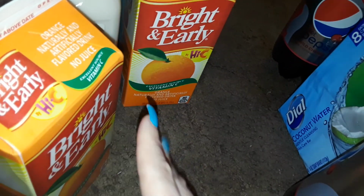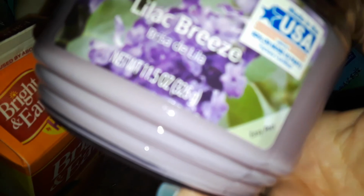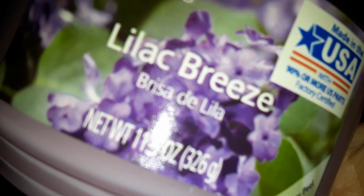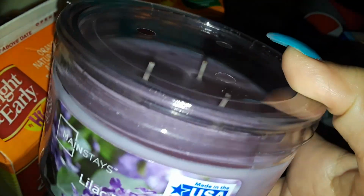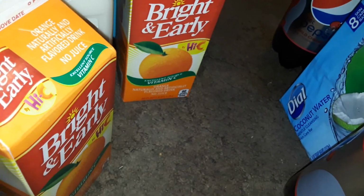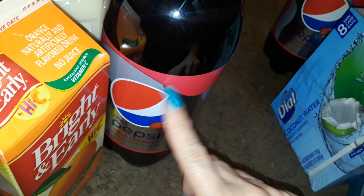It was getting crowded. Everybody's grabbing everything from the Walmart. Then I picked up this nice big candle. I used this in the past. This is one of my favorite ones. This is the lilac breeze. Oh my god, it smells just like fresh lilacs. I love fresh floral spring type of fragrances. It smells so good. Then I picked up three big 2 liters of diet cherry Pepsi.